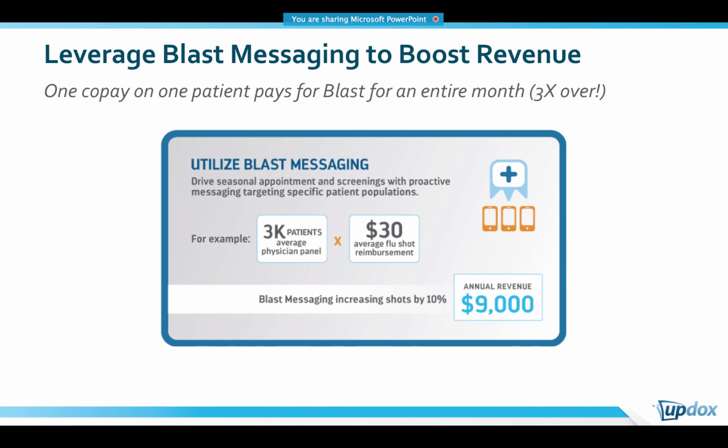On to the most important thing, the ROI impact. Blast messaging sends patient messages the same 3 ways as the reminders do, so it's easy to train staff on both at the same time because they're built just the same way. But it does it for any other reason except the actual appointment reminder. On-demand messaging sounds nice and saves you time off the phone, but it's got a real revenue impact as well.